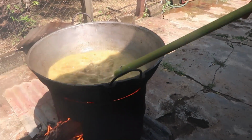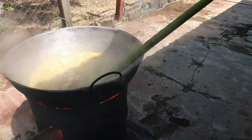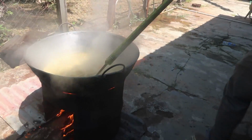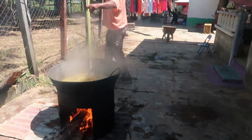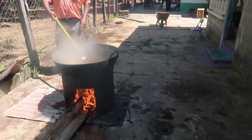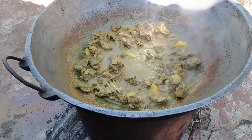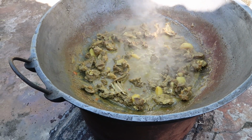Yep, guys. So this is final. A lot of smoke. A lot of smoke. It's heat. A lot of heat here. The sun heat and the fire heat come together. Hey guys, the curry is done. So we're going to take it down now and start our next curry.